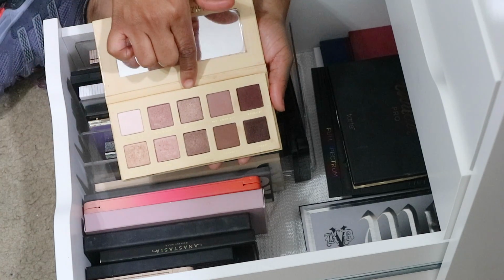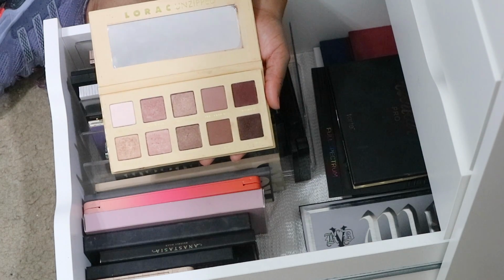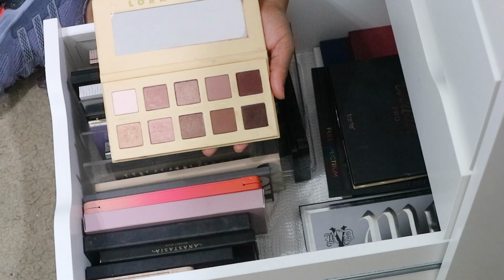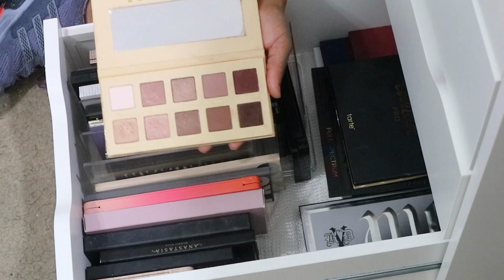I decided to keep this one and get rid of my Naked 3 palette. Actually, I got rid of all my Naked palettes. But yeah, I'm at the point where I'm more of a matte girl. I do like wearing some shimmers, but those palettes had so much shimmer in them.